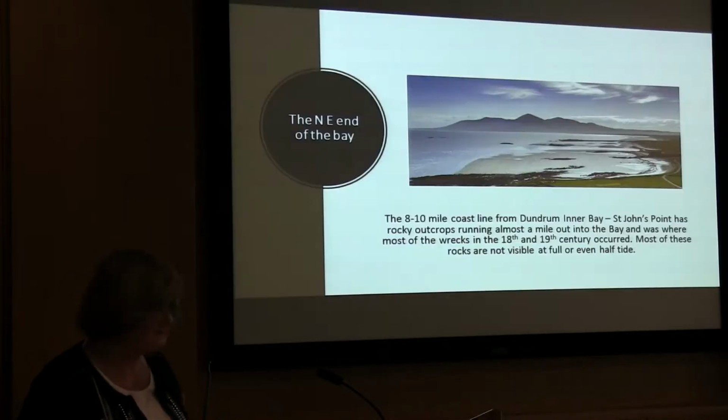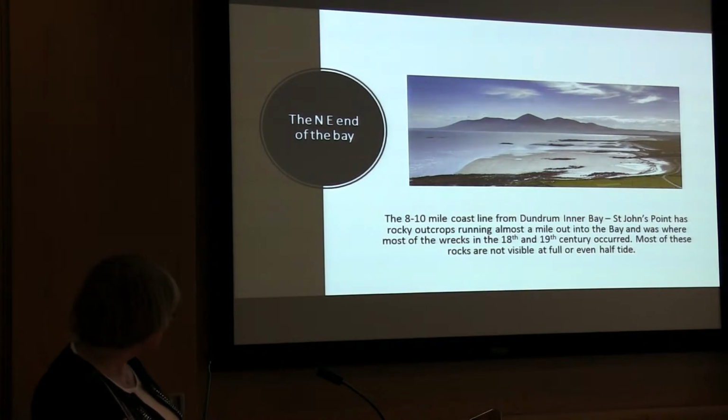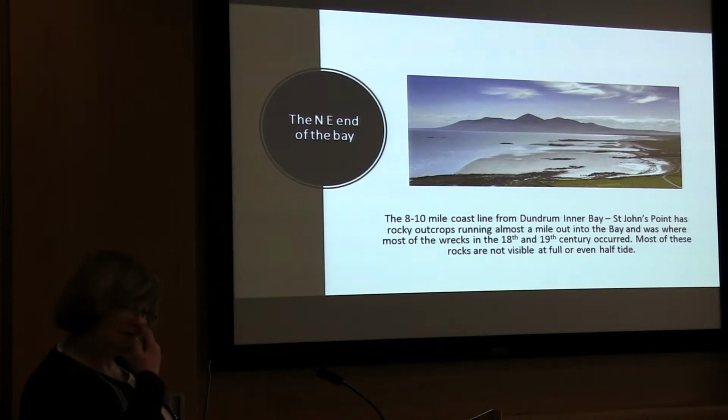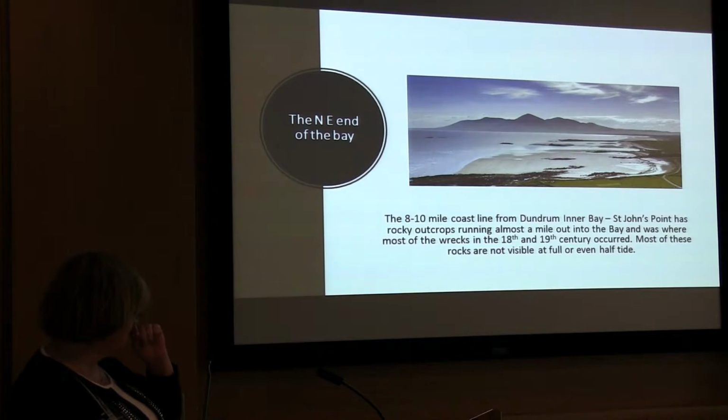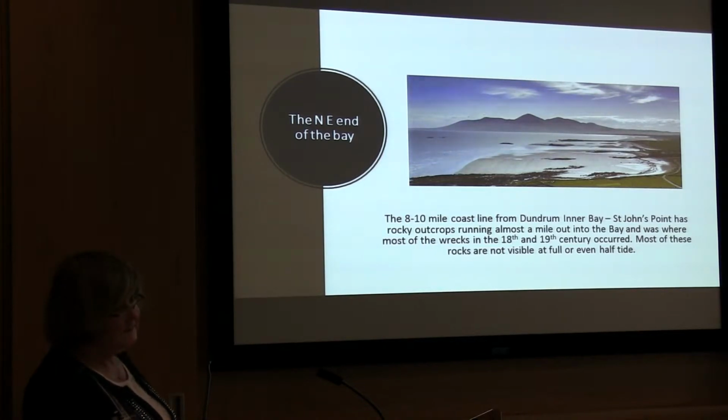Now that is in contrast to this, and this is only partial. These are some of the rocks. This is taken from Ringsallen Point, where the Coastguard station is. These are only some of the rocks that stretch out into the bay. Some of them stretch out over a mile out into the bay. And behind us, which I don't have a drone shot for, are the rocks of Rathmullen Point, Ringmore Point, and then the very rocky coastline that runs round Rossglass and up to St John's Point.